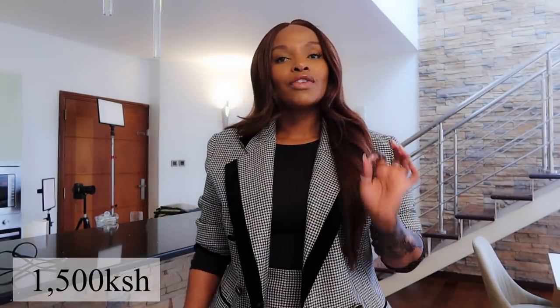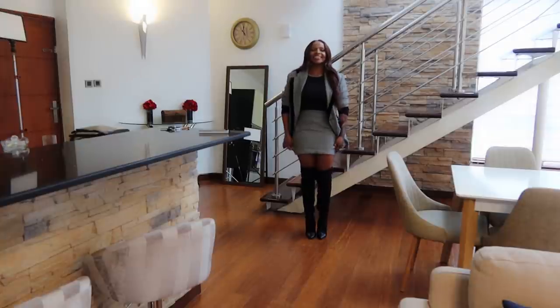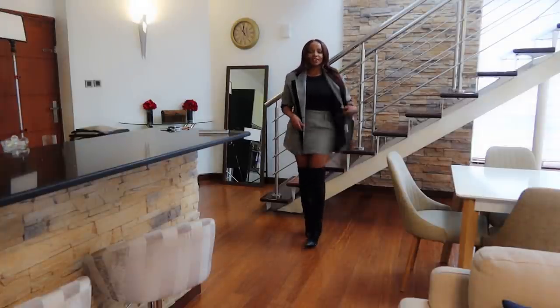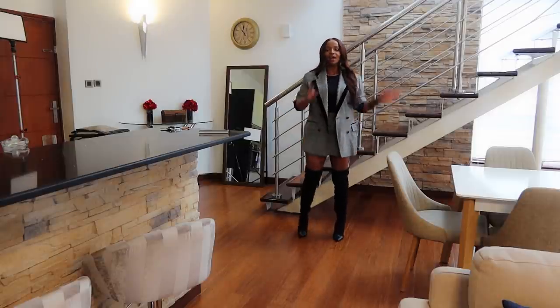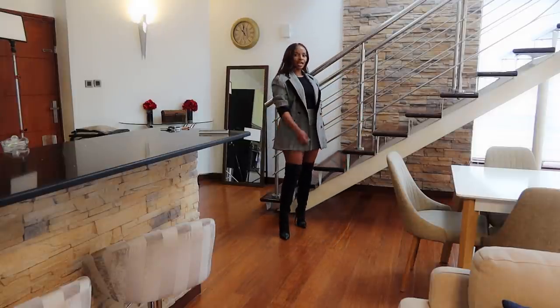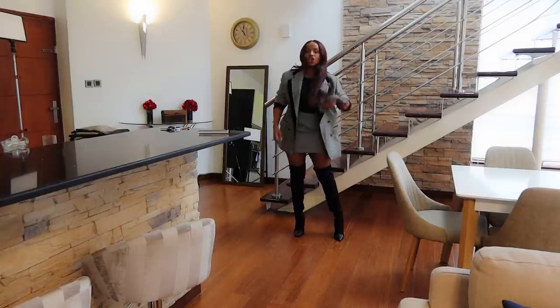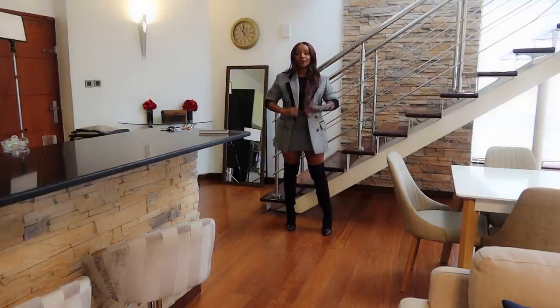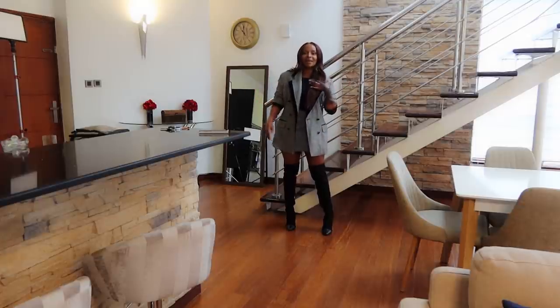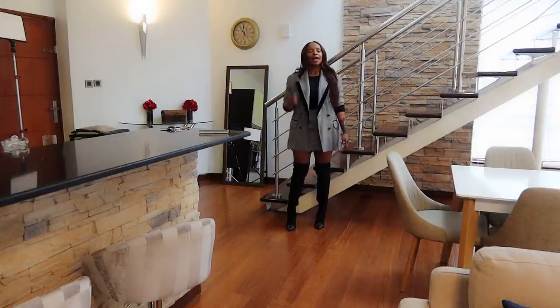So this is a thrift. I think it was $1,500. It's an old school suit, and then I altered it by just making the skirt shorter. So let me show you. Here it is. I absolutely love it. And of course with a pair of thigh-high boots, black. I mean, she is like serving looks. Like, oof, God, I can't wait to wear this. I don't know where I'm gonna wear it. But I need an event ASAP that requires a skirt suit. I would really appreciate it.